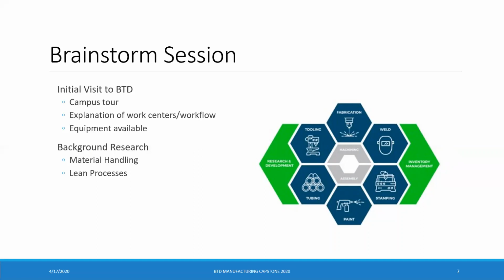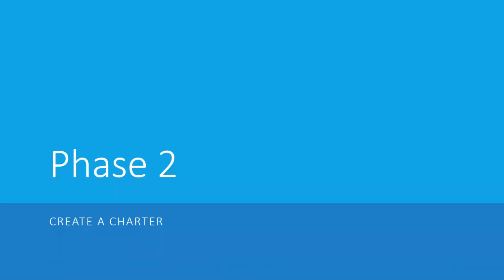So we could start brainstorming ideas of what we were going to do for our projects and how we were going to accomplish it. We also looked into background research on material handling processes and lean processes. We ended up using the information we learned from lean processes to develop our 6 phases. So next, I will pass it to Nick to talk about phase 2 and how we created our charter.